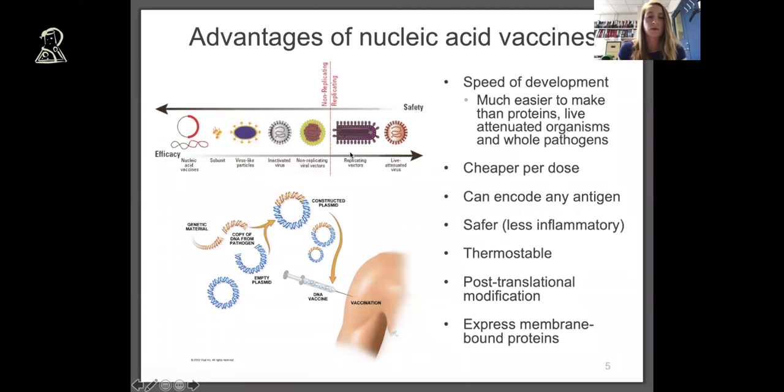If you are using a live attenuated virus, this has evolved over time to infect us more readily and also induce an immune response. So these are often the most efficacious vaccines. However, because they're sometimes live attenuated viruses, there are often more safety concerns. Something we have to keep in mind is that nucleic acid vaccines are generally very safe, but we have to really optimize them for efficacy.